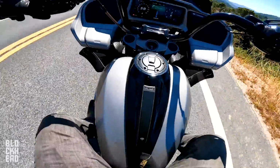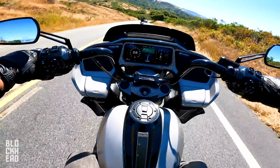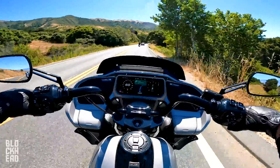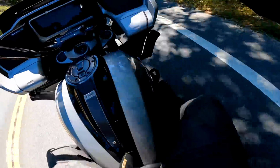Yeah, overall, it feels incredibly comfortable. It does feel skinnier for some reason. With my feet up on the footboards, it does feel skinnier. It feels like it tucks in a little more, which is nice. All right, so I'm going to enjoy this ride for a bit. Let's do a little montage of this beautiful scenery on these roads, and we'll keep going.